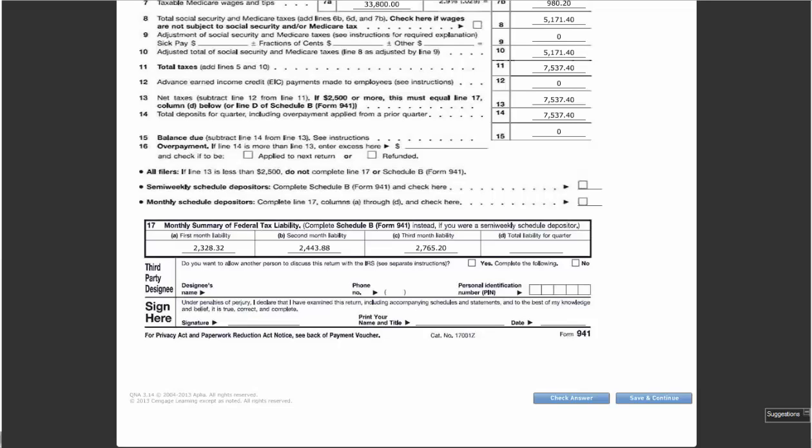This number there. Does that make sense? That's how you get to double check. The federal government wants to know what it is for each month also, so they can go through and check and track your payments, but you will find that this total liability for this quarter needs to equal line number 14 from up above. And when we do our math, if we've done it correctly, it should match.